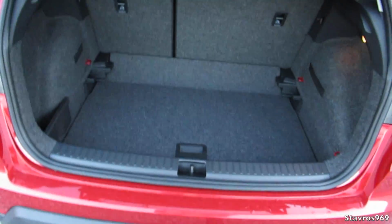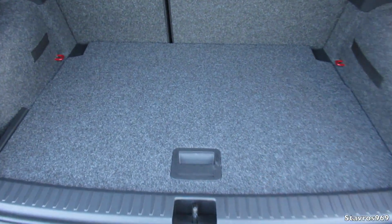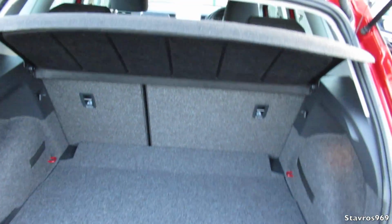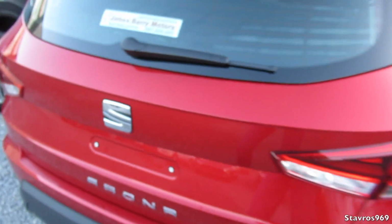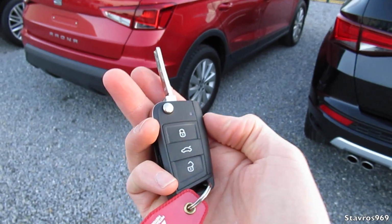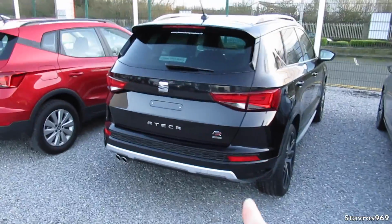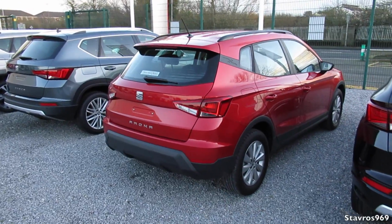Oh yeah, I'll just show you the boot as well. Check out the boot space here. That's a decent enough size. You can adjust that floor to get it higher up if you wish, and you can fold down those seats as well. So, decent enough boot, not too bad. We have a spare wheel in the back as well, so I do like that. Can't really complain, it is a very nice little car, the Seat Arona. I'm just going to lock it up now and give the keys back. And that is the i-DTEC. It is a bigger car. Here we have the Arona, and I like that colour as well, the red.